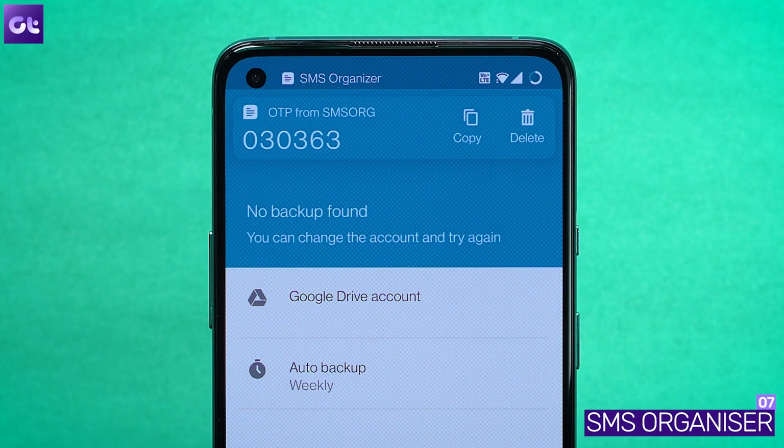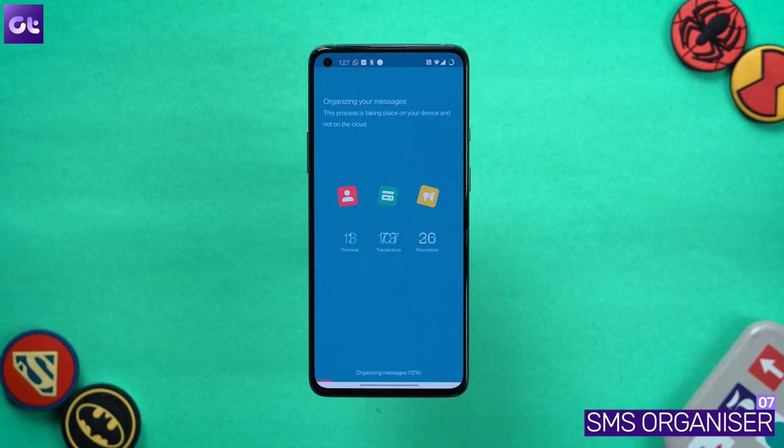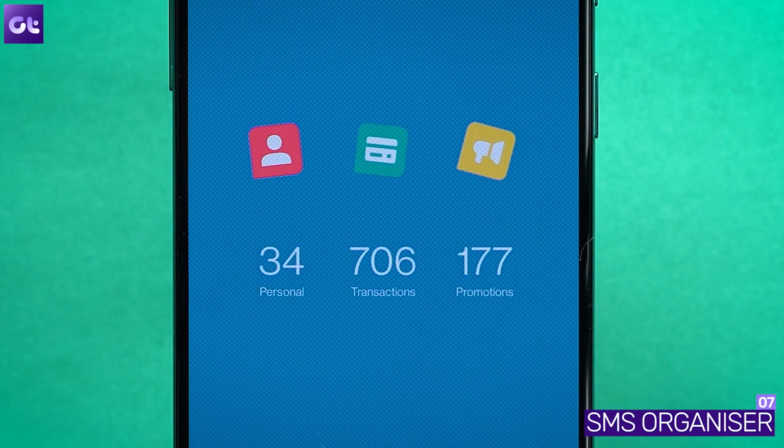But to be very honest, even if it came with OnePlus's messaging app, I would still recommend that you went with Microsoft's SMS Organizer, which, as the name suggests, helps you organize all your incoming messages to make your inbox clutter-free.